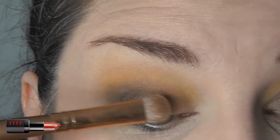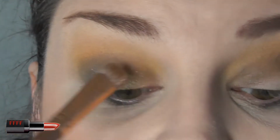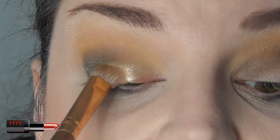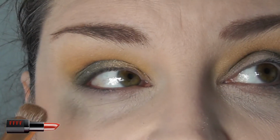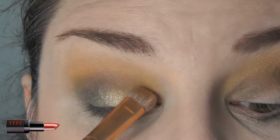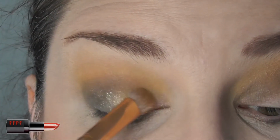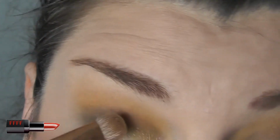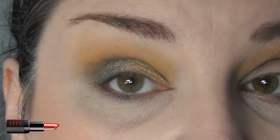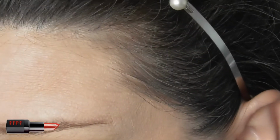And then we're just going to fill in the other two thirds of our mobile lid. That's not like a mobile library. That'd be silly. Okay, and we're just packing that colour on, just pressing it onto the eyelid. See, just gives it a nice little bit of zhuzh.